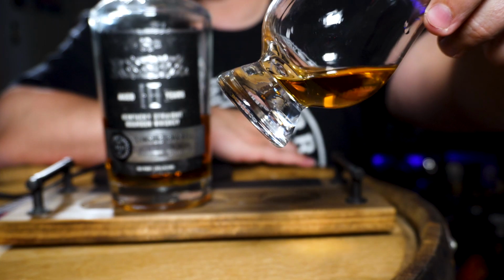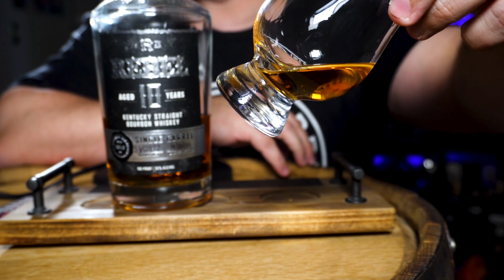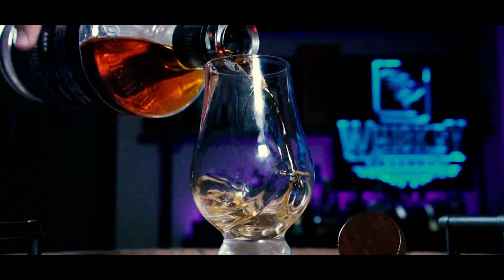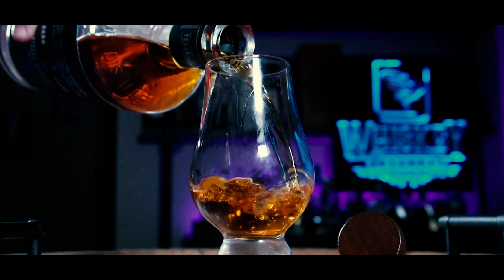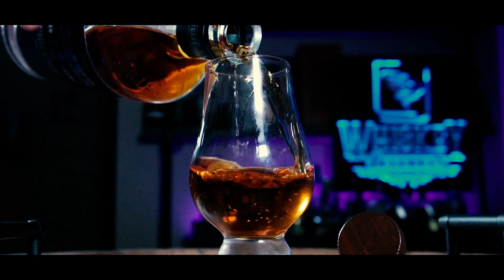All right, guys, moving on to the body on this. It has a nice dark color. You know, it's almost at 12 years old. It's 100 proof, so, you know, there's a lot more viscous things out there, but as far as 100 proof bourbons go, the body on this is really good, really thick, really creamy. I really enjoy it. Better than average on the body. We're going to give the body a 0.6.